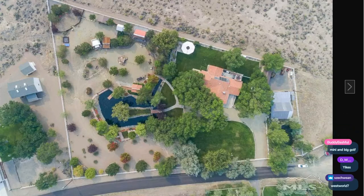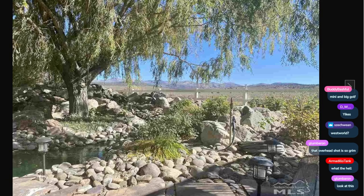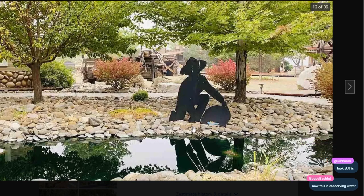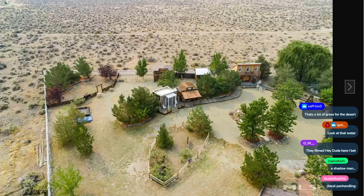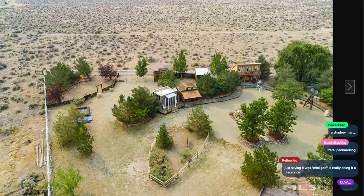In fact, Grove Tender, I don't know if you were a late arrival or not, but we did have mini golf once. That was a genuine response. Oh, here we go. Just panhandling. Just got here 3 minutes ago. Well, very good call. Hey, there's somebody parked over there, y'all. Maybe go take a look at it or something. I don't know. It was only mini golf. I mean, it was technically mini golf.